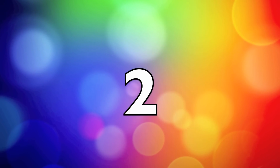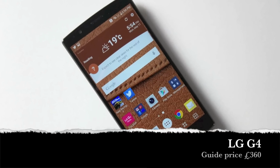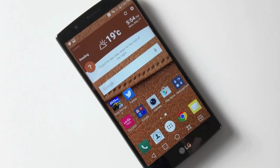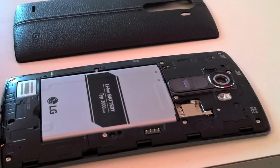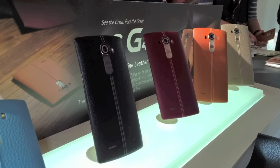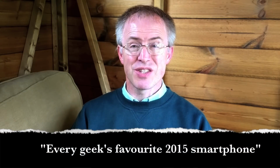Building the tension, the number one from the last top five, the LG G4, is still a great 2015 smartphone with the best camera in the industry for most light conditions. Plus, it's almost unique these days in having replaceable battery and micro SD support. Get the leather back you want online, slip in a Qi coil for wireless charging, and you are set. And it's almost £200 cheaper now than when it launched, down in the £350 region, potentially the best smartphone at a relative bargain price.